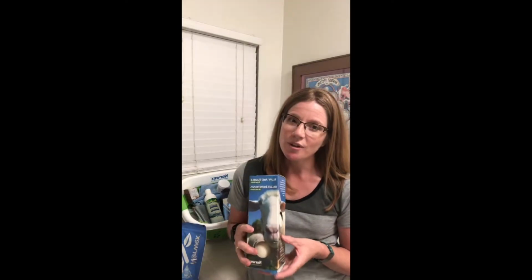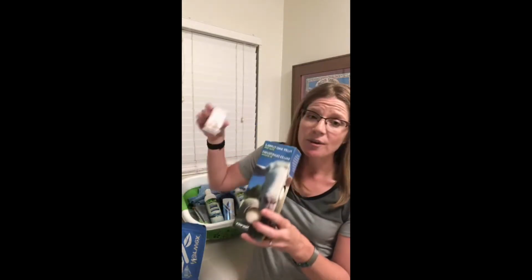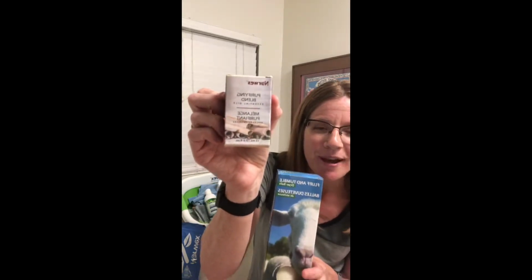I forgot one thing with these fluff and tumble balls. Some people really enjoy that smell from the dryer sheets and they would like their laundry to have a smell. So the great news is you can use it with our essential oils.